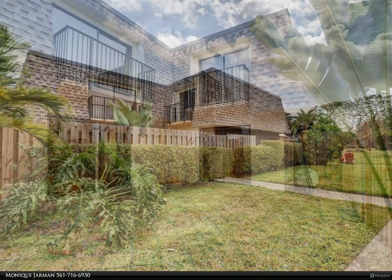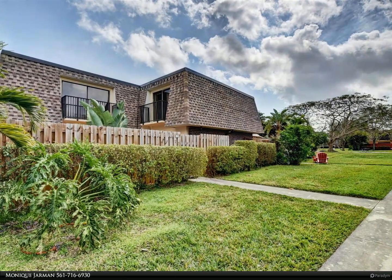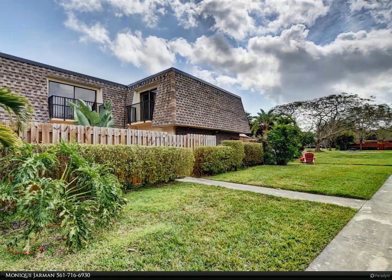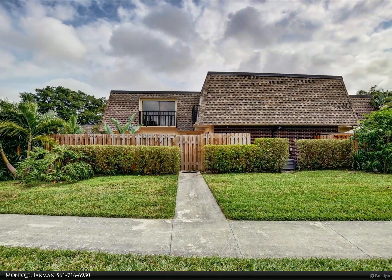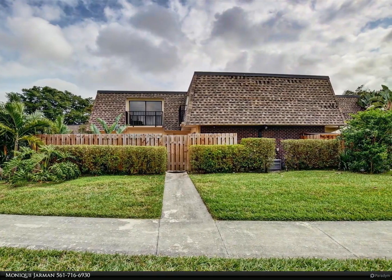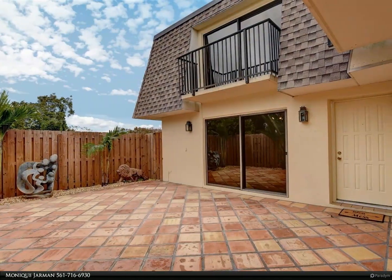This two-bedroom, 2.5-bath corner unit townhome is just minutes from downtown Delray with easy access to I-95. The private, fenced courtyard has been upgraded with Mexican terracotta tile to greatly expand the living area. Both the living room and kitchen area open to the courtyard.